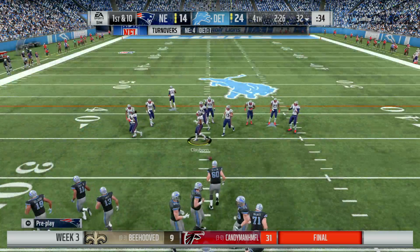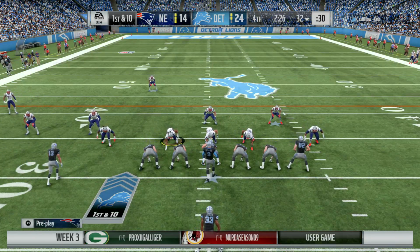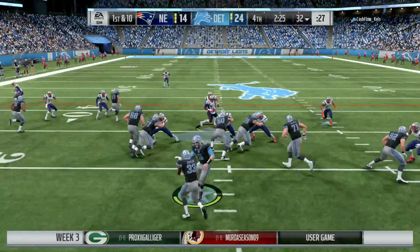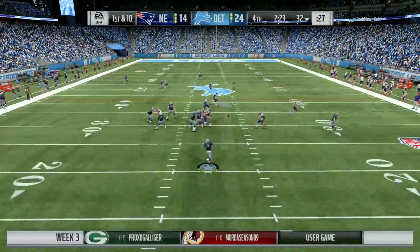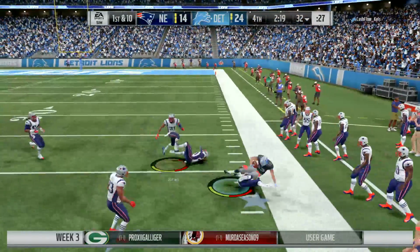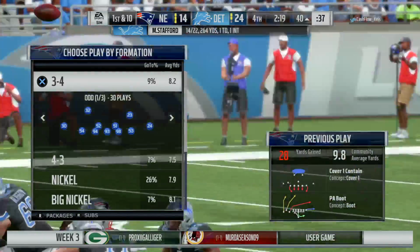From the 32 now, here's 1st and 10. Following the fumble recovery, Stafford. Oh, he's got a man wide open, complete. A really good pickup of 28 yards.